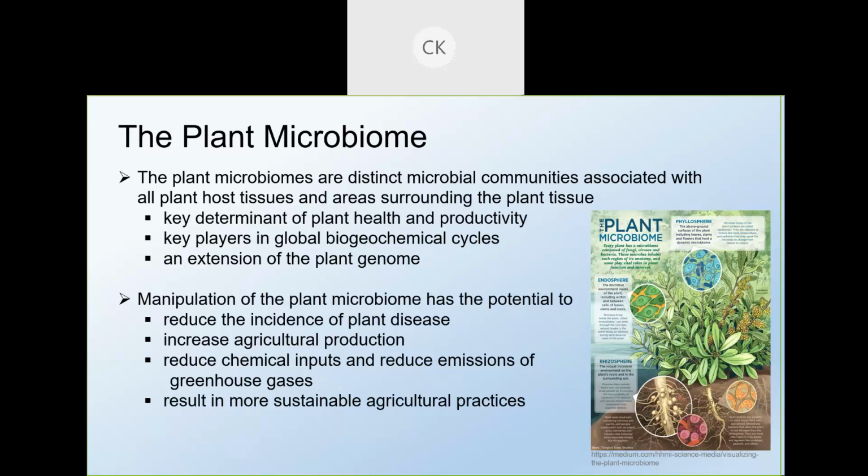With what we know about it, we've made attempts to manipulate that so we can provide some additional plant benefits. Through the manipulation, we think we can reduce the incidence of plant disease. They've been using it to increase agricultural production and reach more sustainable practices. We've even been using it to reduce possible chemical inputs such as pesticides. So there's many different things that the microbiome can do for us and for the plants.